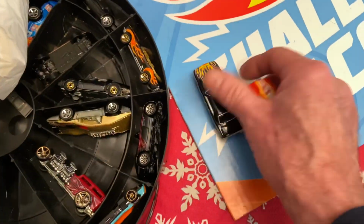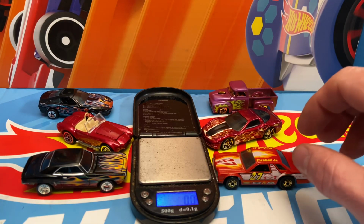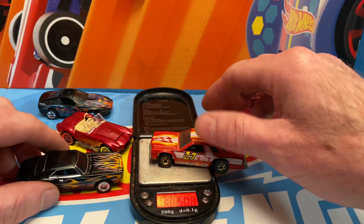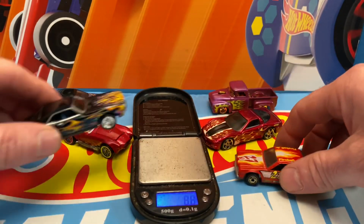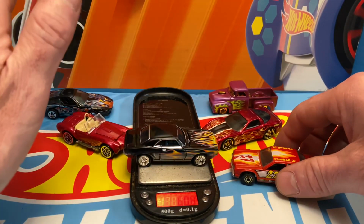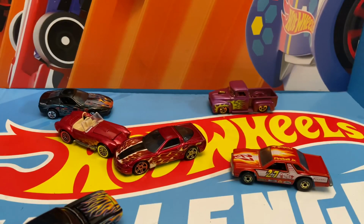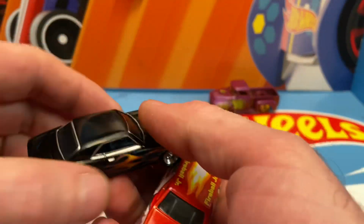You know what? Time to bust out the scale. I'll be right back. Okay, it's the weigh-off for Big Cheese. What are the weights on these bad boys? 50.6. 60.8. Nice. Okay, the boy's been on the scale.